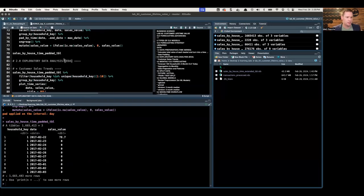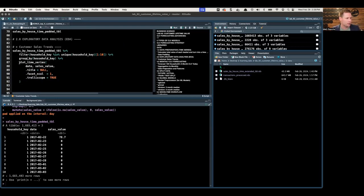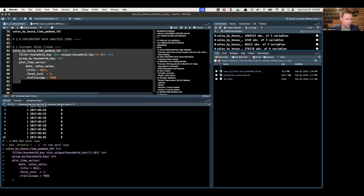What this allows us to do is move into a time series analysis. And we're able to see what those sales patterns actually look like, with the time between each of those purchases also included. So I'm going to use a function here called plot time series. In my data science process, when I'm getting familiar with a new data set, I usually do exploratory data analysis. I'm just trying to understand what's happening. So let me run this. It'll take a second to run.